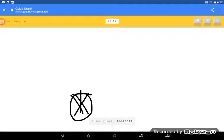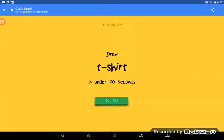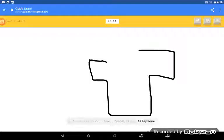I see clock, or baseball, or sleeping bag, or bracelet. I see water slide, or grass. Oh, I know, it's bicycle. Yeah, you got a bicycle. I see nail, or line, or door, or golf club, or telephone. Oh, I know, it's t-shirt. Yay!